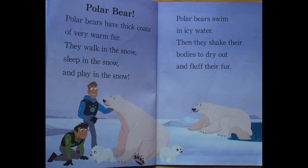Polar bear. Polar bears have thick coats of very warm fur. They walk in the snow, sleep in the snow, and play in the snow. Polar bears swim in icy water. Then they shake out their bodies to dry out and fluff their fur.